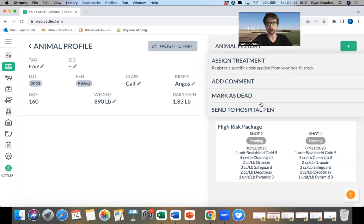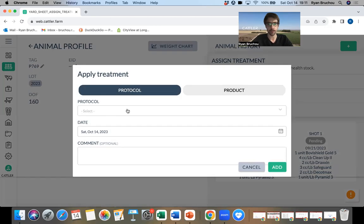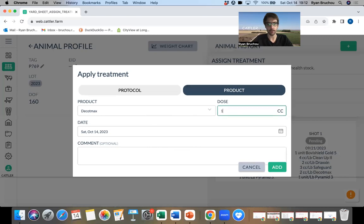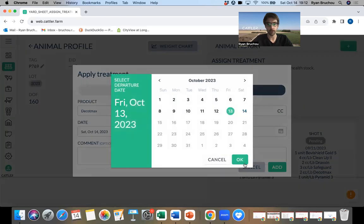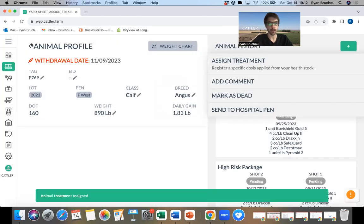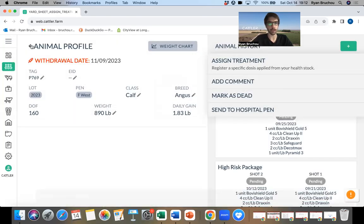Remember that from here, you can also send it to the hospital, assign a treatment protocol, or directly a product. Dectomax, I'm going to give it 15 cc's, or 5 cc's. And I can also date it if I wanted to. So this was actually done yesterday. Add. There we go. And then again with the withdrawal date as well.